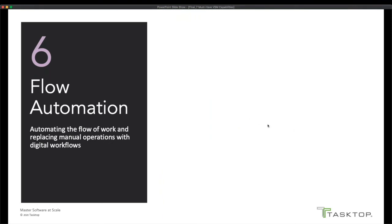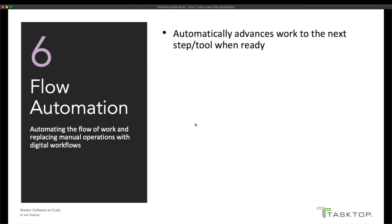Number 6 is flow automation. Once you measure your value stream, it's very likely that you'll uncover waste rooted in manual handovers between your tools, between your teams and practitioners. So automating the flow of work and replacing manual operations with digital workflows serves to remove waste and inefficiencies from the value stream.